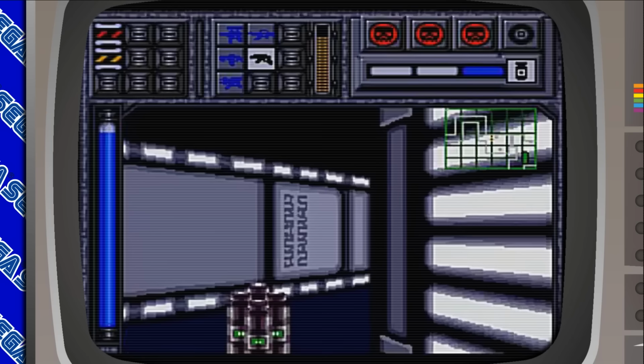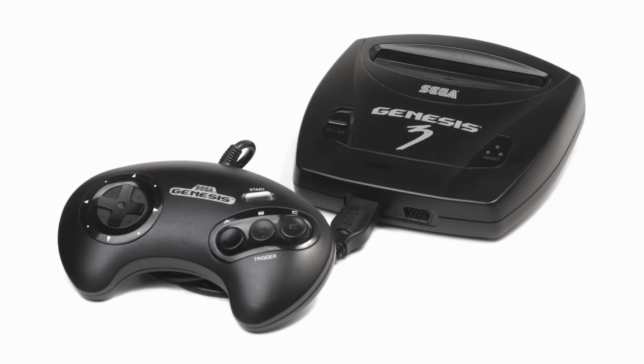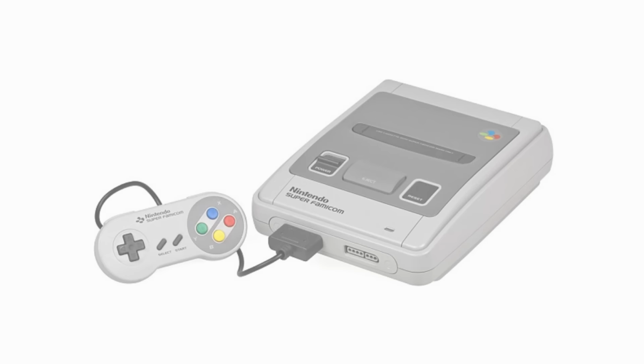The Super Nintendo would outsell the Mega Drive in most regions from 1995 through to 1997, with the Mega Drive officially discontinued worldwide in 1997. Although continuing to be sold as the Genesis 3 via Majesco in North America up until the end of the decade. The Super Nintendo hung on a little longer, selling 49 million consoles worldwide, while the Mega Drive still stands at almost 40 million, a pretty impressive figure in itself.